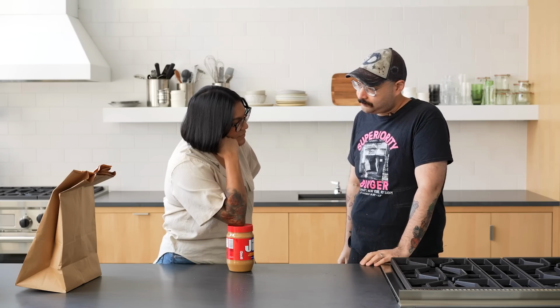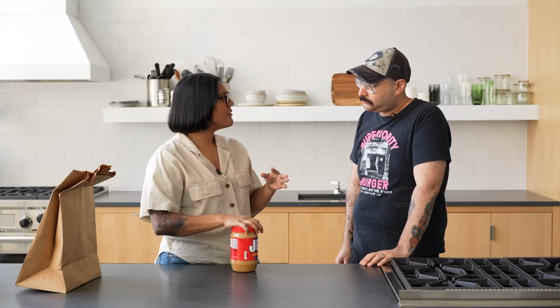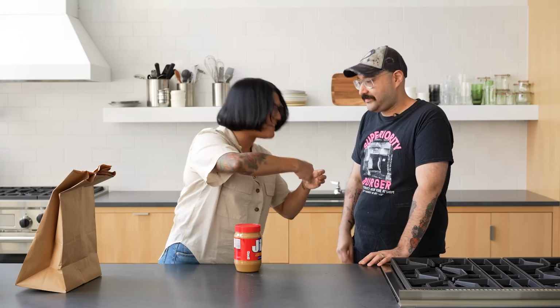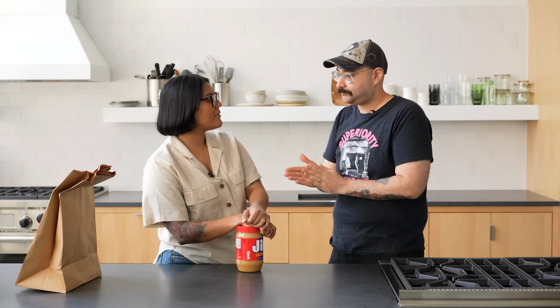Pre-dessert, we got to keep pre-dessert super easy. What if we blitz up some ice in a food processor, and then add frozen fruit to that and blitz it up a little bit more, and then do a peanut butter fudge on top? Or maybe at the bottom, and you dig through the ice and get the chewy, warm fudge. That sounds good. And then peanut butter dessert.